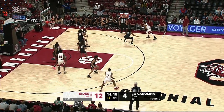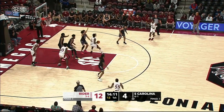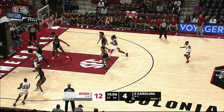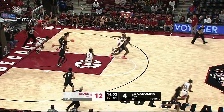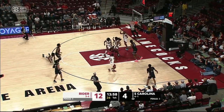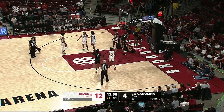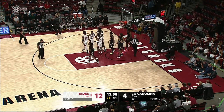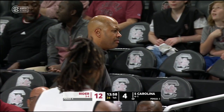This is Benson. He'll kick it out. Inside, it's James. Falling away. And an offensive rebound from Vaughn. Wilson all over him. And there's Carter with the rebound for the Gamecocks, looking to push. Devin Carter runs into traffic. The foul's going to be called on the floor. Second foul on Mervyn James. And the fourth team foul on Ryder.